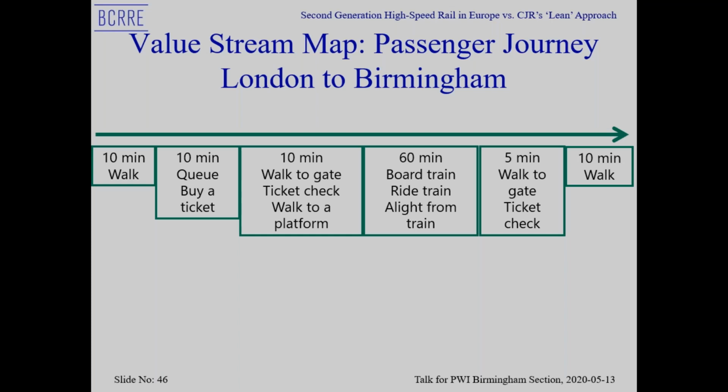A value stream map for a passenger journey from London to Birmingham starts with 10 minutes walking to the station. It might actually be more. Queue for a ticket purchase. Walk to the gate, check the ticket, walk to a platform, board the train, ride the train, get off, and walk to your destination. And go through the ticket gates, where there might be a little queue. So this is a 60-minute journey time, and that gives you a ratio of the, and I can't see that because something covers my display here.